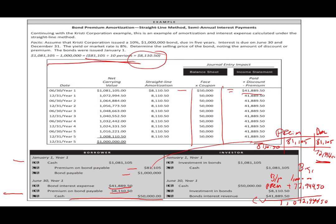Now, whether or not you're experiencing a gain because the bond is increasing in market value is not what we're talking about here. That's beyond the scope. Again, we would need to look at this investment, and if it was a trading security that we were trading on the market daily, we would have to mark it to market each period, and unrealized holding gains and losses would go to the income statement.